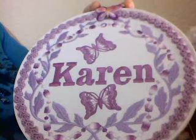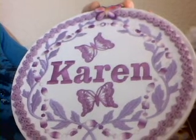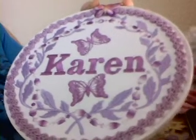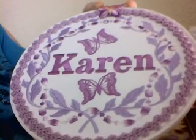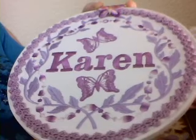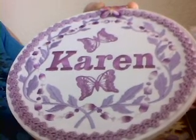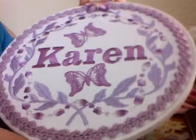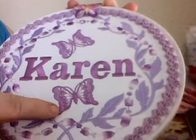Morning. I woke up this morning and I had happy mail from Geraldine, Littlesnippets. I won her little challenge and she made me this amazing plaque, which is all hand embroidered, superbly hand embroidered, with little butterflies.